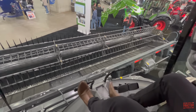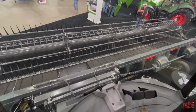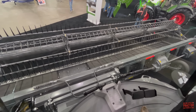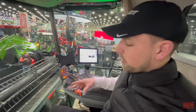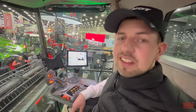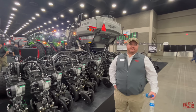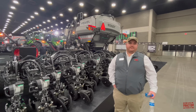And the visibility is even better now because you won't have all the chaff and debris residue piled up there on that feeder house. You really have a good option now to have full visibility into your header all day long while harvesting. Visiting with Nick about the new Momentum 23, which will be out in the fields this spring.